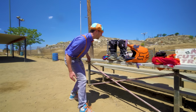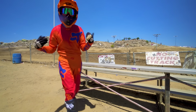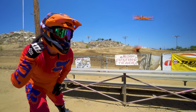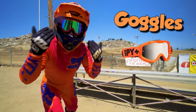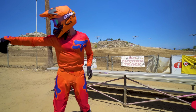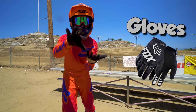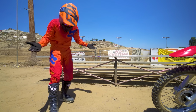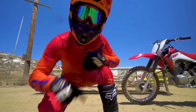Wow, I almost forgot the safety equipment. Check me out. Yeah, I have my helmet on, which keeps my head safe. Ooh, and look, my goggles, which keep my eyes safe while riding. Ooh, my sweet top. Yeah, it's a nice orange shirt. Some nice gloves to keep my hands safe. Ooh, my pants. Yep, gotta wear pants while riding. And my boots. All right, now we're ready to ride.